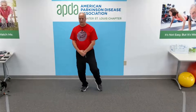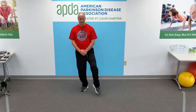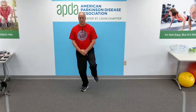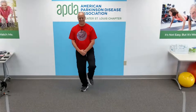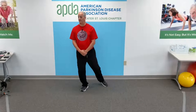Weight shifts to the left, right foot, cat stance. Tap, right toe to the front, empty. And cat stance. Right foot to the side. Cat stance. Tap, right toe behind us. Keep plenty of space between your feet. Cat stance.